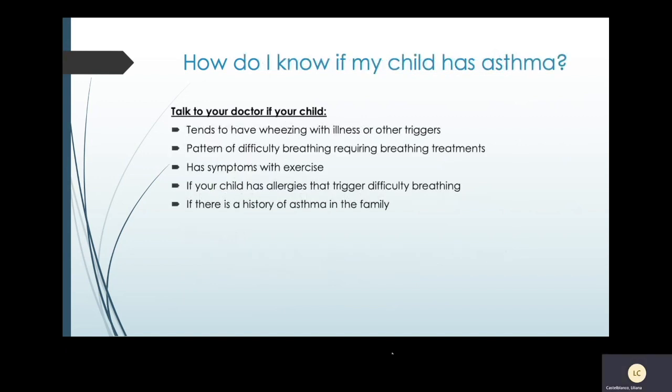So how do I know if my child has asthma? Well, again, talk to your doctor about signs and symptoms that you may be worried about, that you may have seen. But some things to look for is if your child tends to have wheezing with illness or with other triggers, like we mentioned, things in the environment or cigarette smoke, pets. If they've had a pattern of difficulty breathing, requiring breathing treatments, if you've needed to take them to the urgent care or the emergency department because of their trouble breathing.